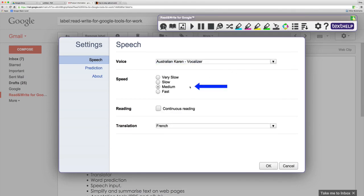I can change the speed of the voice. Currently it's set for me at medium. I can also choose to have continuous reading turned on. So when I start to have the text read back, it will read continuously for the remainder of the document. And I can also choose to translate text, and I can either choose currently Spanish or French.